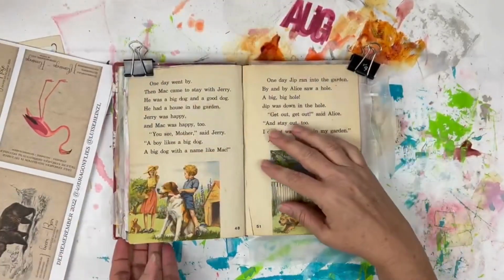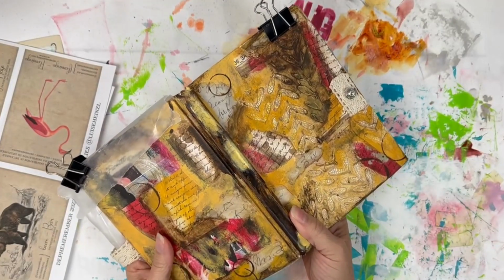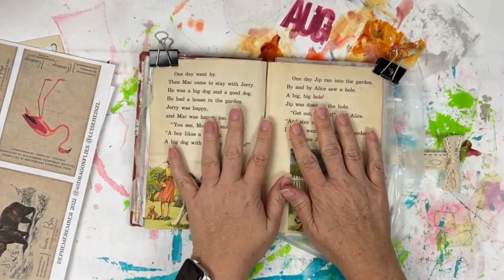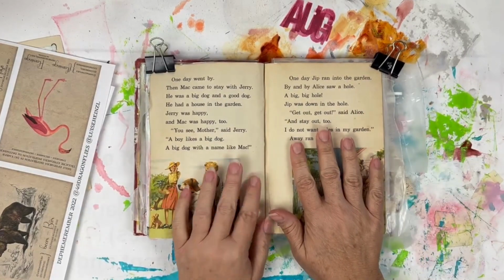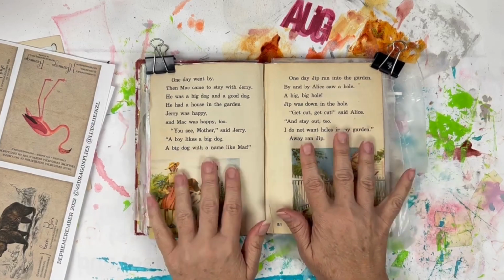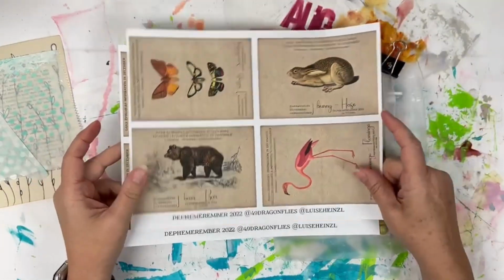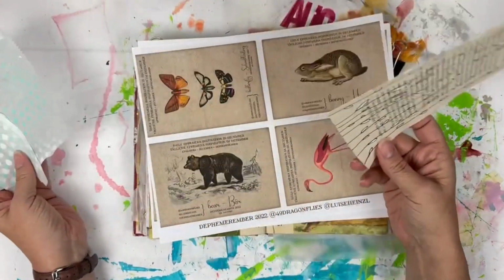I am working in what I call my little gratitude journal. It's just made out of a vintage children's book, and I only have like 12 layouts left in this, so I thought I would do the fall version of Seek, Gather, Create in this journal. So those are, I think, the bear and fish I'll be using. I'm not positive, you know, nothing's ever set in stone till something else takes its place.